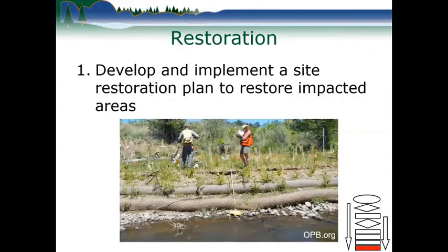And then restoration. This is often the step that we don't get to because we're busy getting through the rest of the steps. But if you've gone through and you've controlled a species at a location, there should always be some thought given to restoration, just to make sure that you've restored it to some level that the group has decided upon to help reduce the impacts.